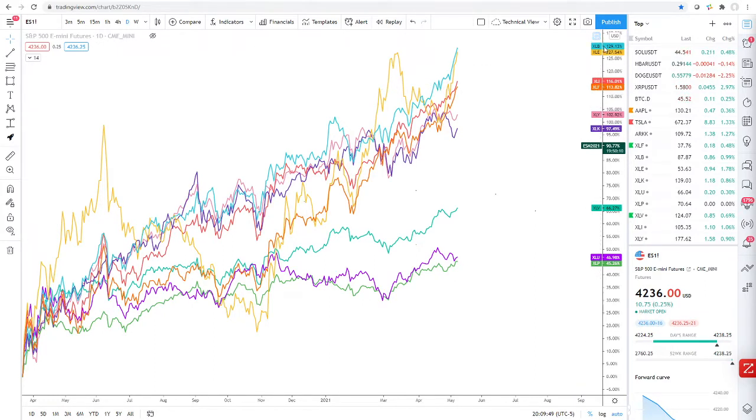These are cyclical stocks. The cyclical stocks are ones that track the market business cycle. So they tend to outperform early in new bull markets. Towards the end of bull markets and during recessions, they get absolutely crushed. But this kind of makes sense. This is the start of a new bull market, and these cyclical stocks have massively outperformed.